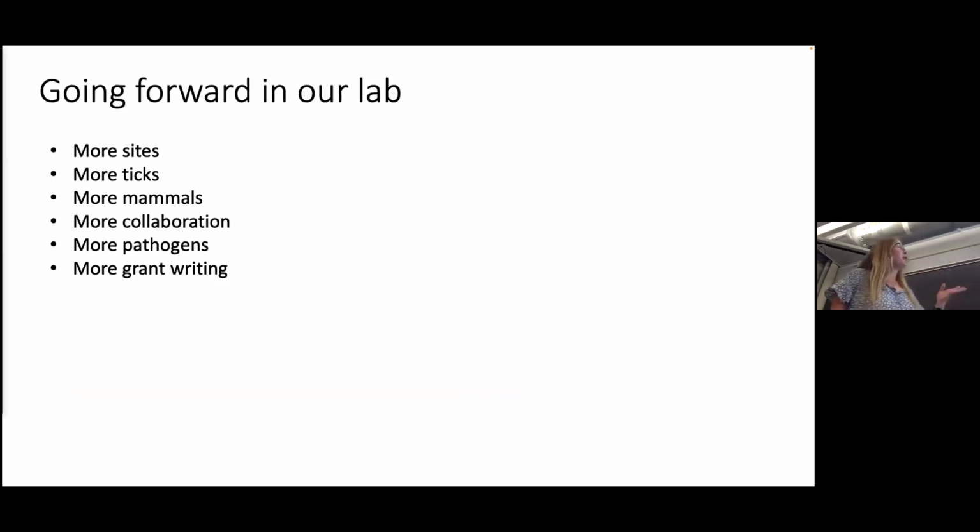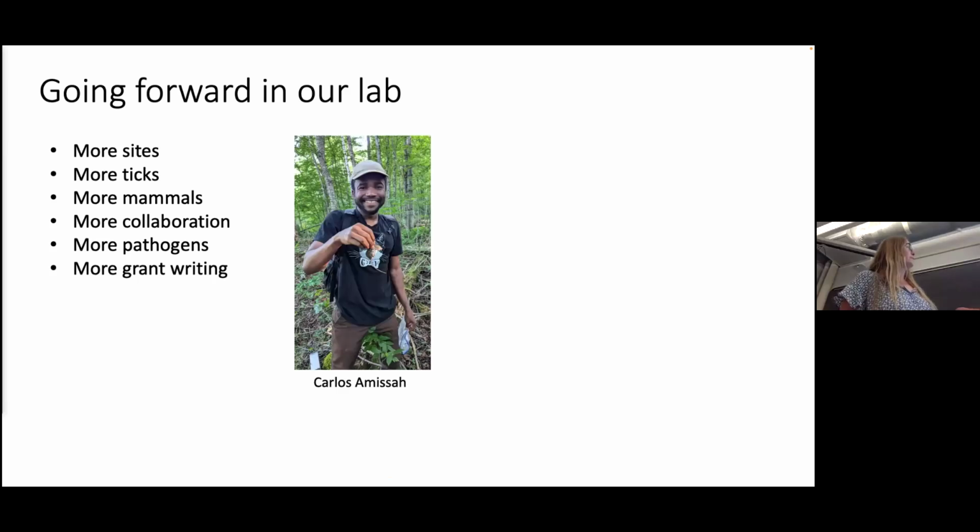Going forward in our lab, the wildlife pathogen lab, we're including more sites. In addition to what I presented today, we want to collect more ticks. We want to sample more mammals. So we're building more collaboration. We want to screen for more pathogens. I just included 3 today, but there's a whole suite of others, and we're discovering more and more pathogens in blacklegged ticks every time we look. So we'll be doing more grant writing.